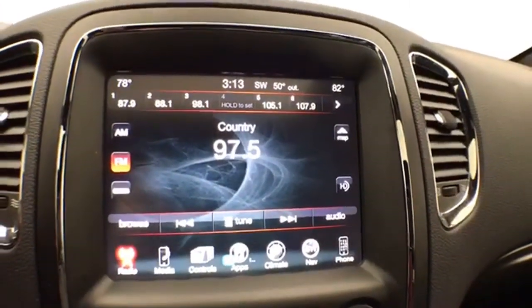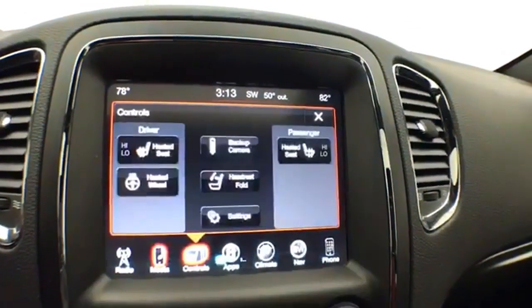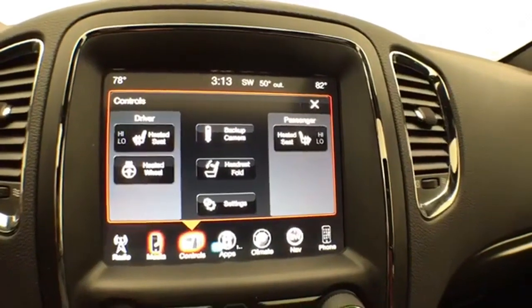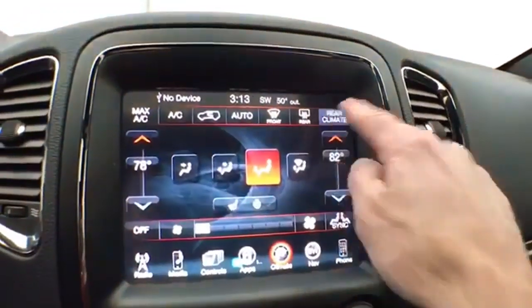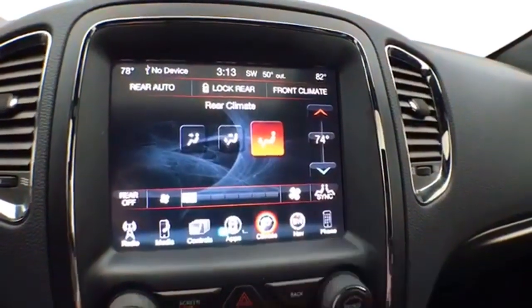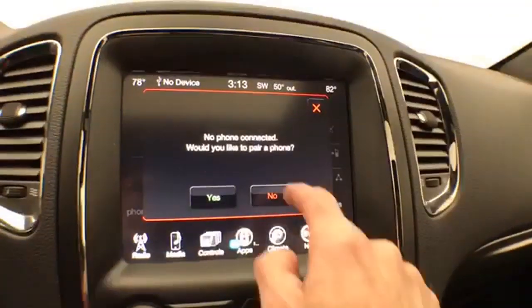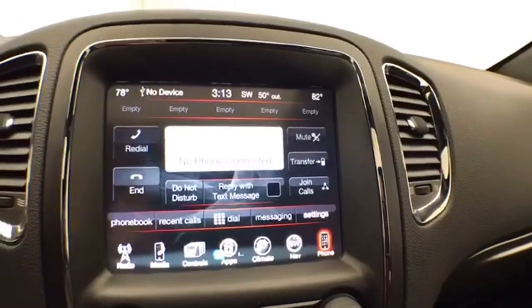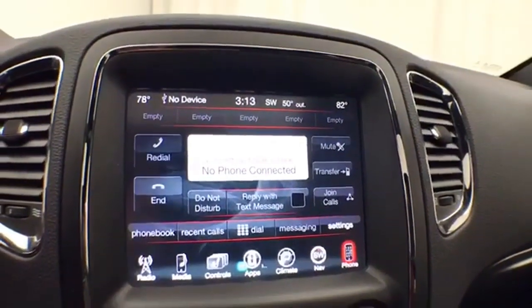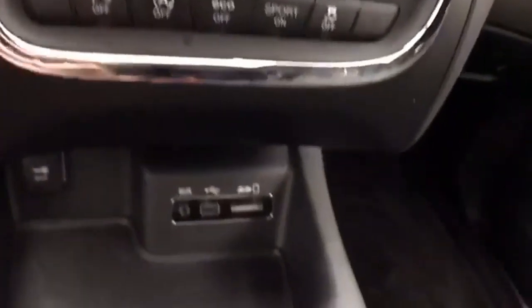radio. It's also satellite radio capable. You can connect various media devices, heated seats as well as heated steering wheel, and 3-zone automatic temperature control, driver, passenger, and rear heat and air, navigation, and Bluetooth connectivity for hands-free phone use or to connect other Bluetooth-enabled devices. Great for wireless music streaming. And there's of course where the backup camera display is. Hard keys below for the things you use most often.